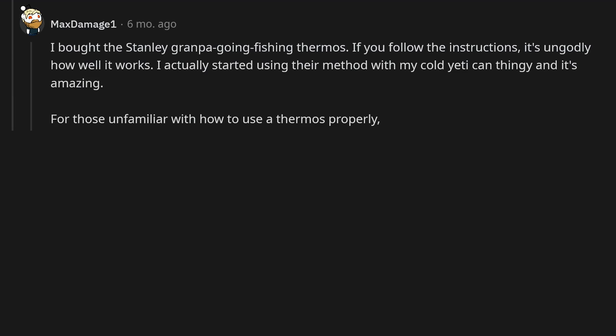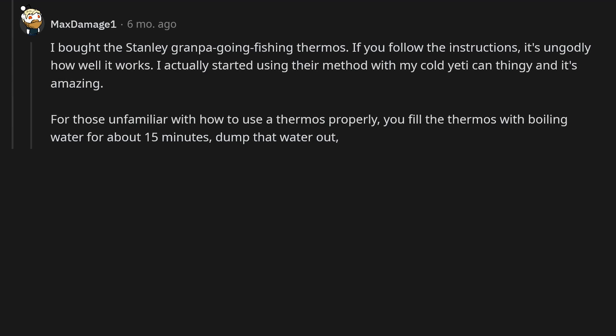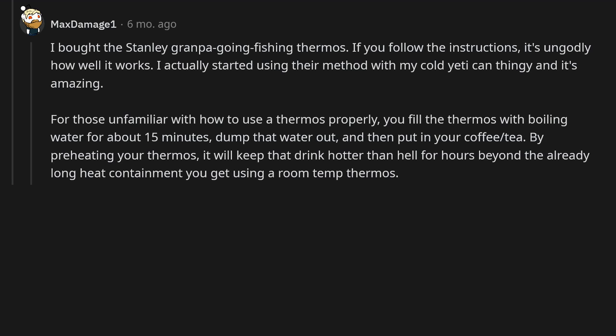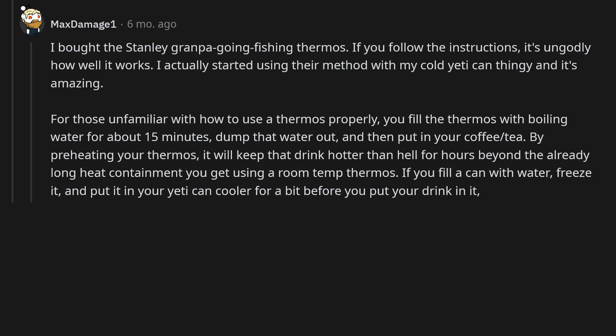For those unfamiliar with how to use a thermos properly, you fill the thermos with boiling water for about 15 minutes. Dump that water out, and then put in your coffee or tea. By preheating your thermos, it will keep that drink hotter than hell for hours beyond the already long heat containment you get using a room temp thermos. If you fill a can with water, freeze it, and put it in your Yeti can cooler for a bit before you put your drink in it, it will extend its cooling abilities too.